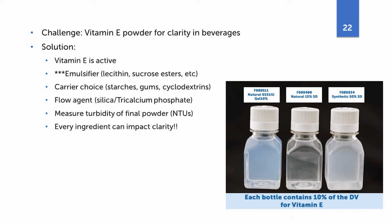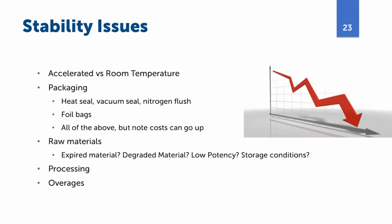Another challenge you may be presented with is, I need to use a vitamin E powder that will help impact my clarity in my beverage. The solution is ask Watson, which vitamin E can we supply you that would help you achieve that clarity? In this image, you can see 3 different versions. In the center, you can see the natural 15% spray-dried powder. You can see the impact the spray-dried application has.